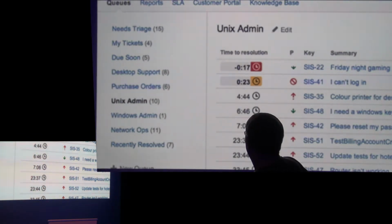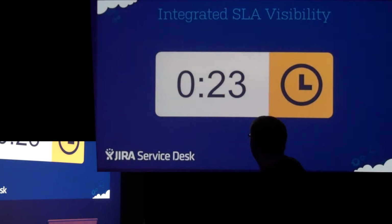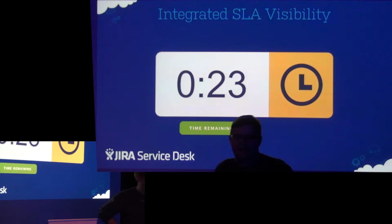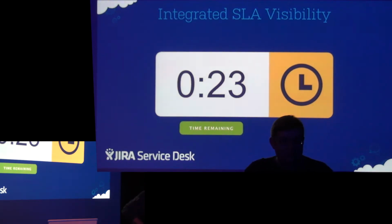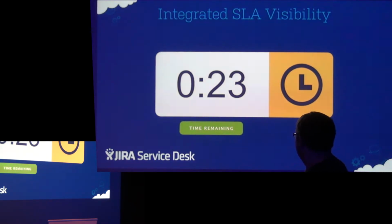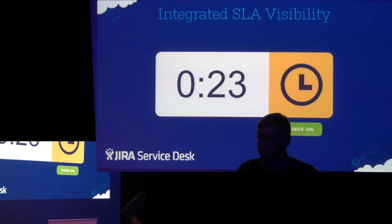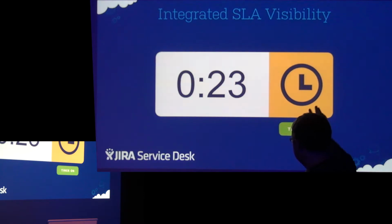A little closer view. So now we have a very close example. On the left we have a clock, which represents the time remaining to meet the SLA, because SLAs are defined around time. And then on the right we have an indication of the status of the issue. And each of these things, the icon and the color, are meaningful. I'll get into each of them.